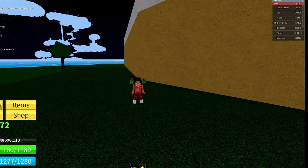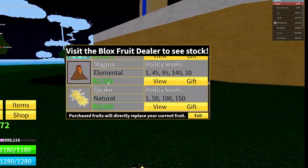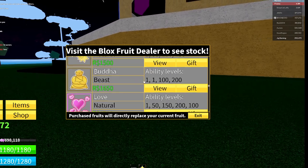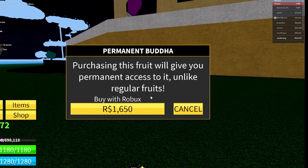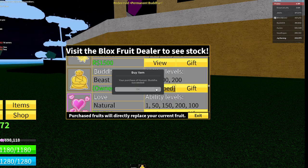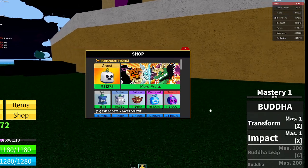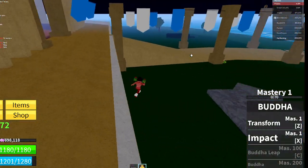I think I'm ready to buy it. Screw this, let's do it. Goes to Magma, pretty. Magma is also good for first seed, I like it. But here it is, Buddha. Let's do it, guys. Human Buddha fruit, permanent. I'll have 3,700 Robux. Let's go. I now have Buddha, but as you see, I'm at Mastery 1.